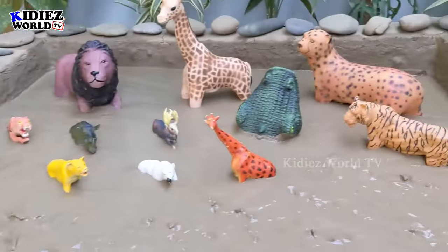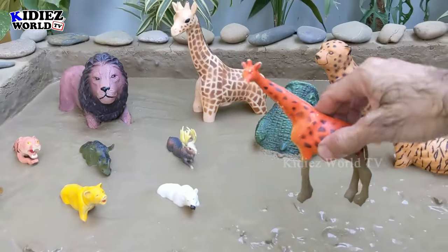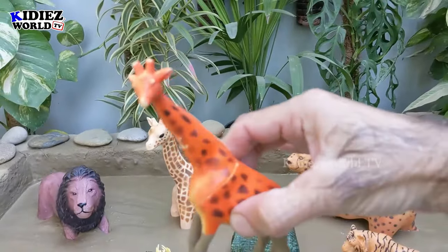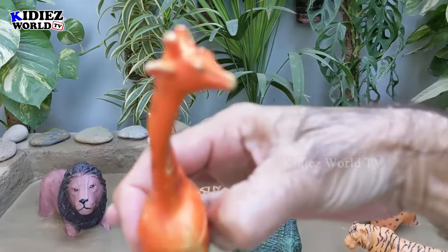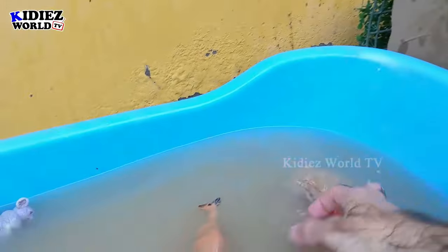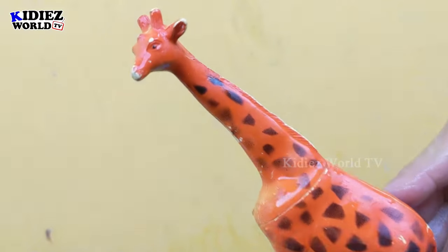And monster is gone. And the next one we have is giraffe, the world's tallest animal. And a very funny and a very cute and a very tall. Let's watch this giraffe. Here we go, giraffe.